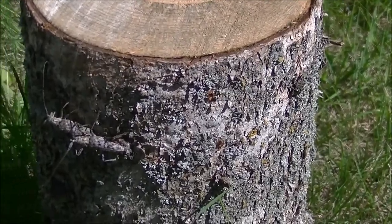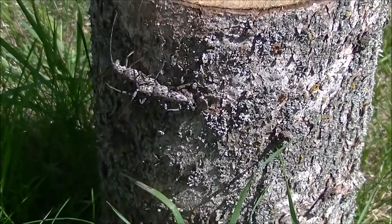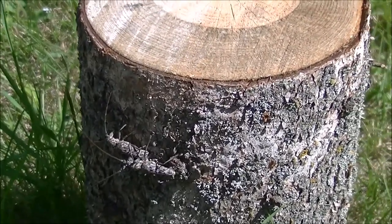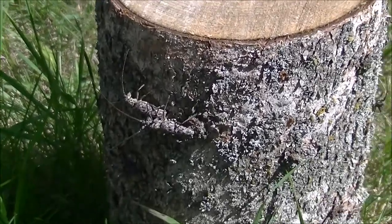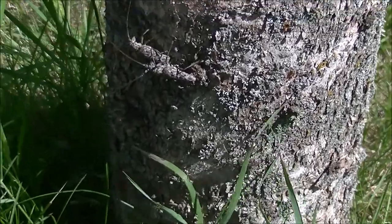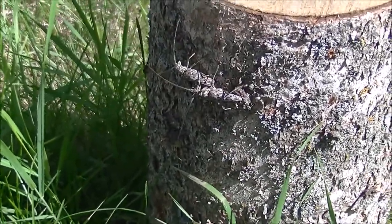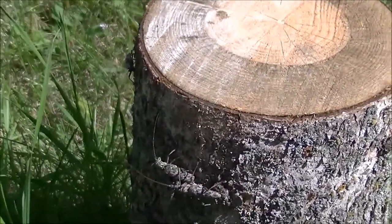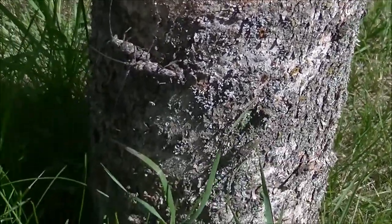One running around the stump. Here he comes again. Excuse us, don't interrupt. Coming in from the other side there. Okay, so that little one there is the one I saw earlier. Oh, there's another one coming in.